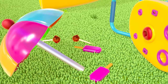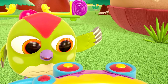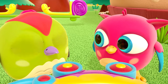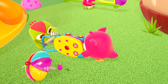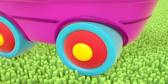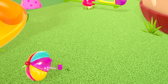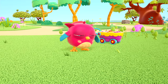Oh, Peck Peck knocked over the cart. That's not a car, it is a cart. Although a cart also has wheels. One, two. Three, four. The birds are having lots of fun. The cart rolls around like their cars, and they can push it to give each other rides.